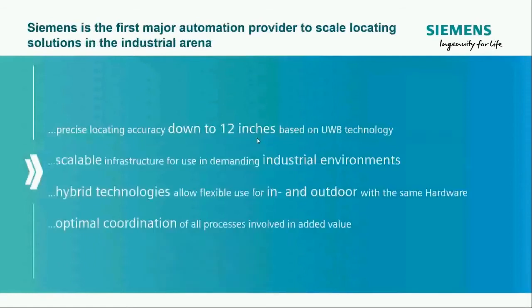So real quickly, when we talk about RTLS, we want you to know that you can get accuracies all the way down to 12 inches, but we can also give you accuracies up to 50, 100 feet. It's scalable, so all of our devices come with ultra-wideband and 2.4 technologies built into them. One thing that separates us from the competition is if you want outdoor use or indoor use, you have to buy a different device for each, whereas with us, it's flexible, it's modular.